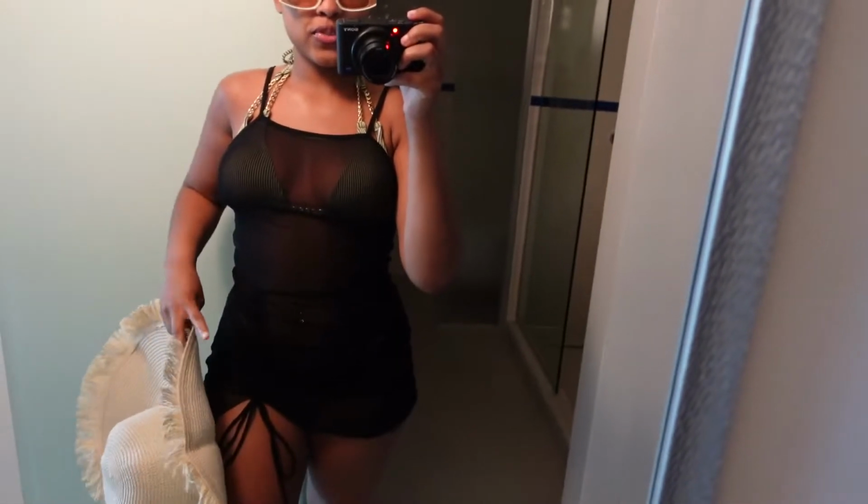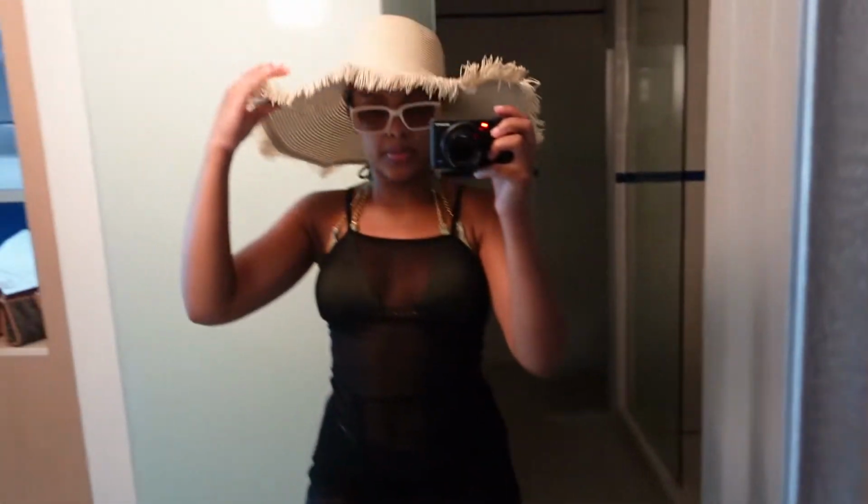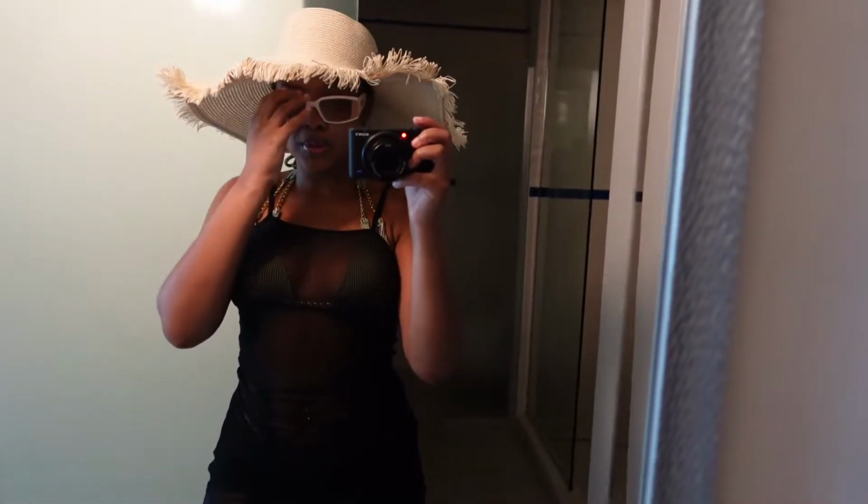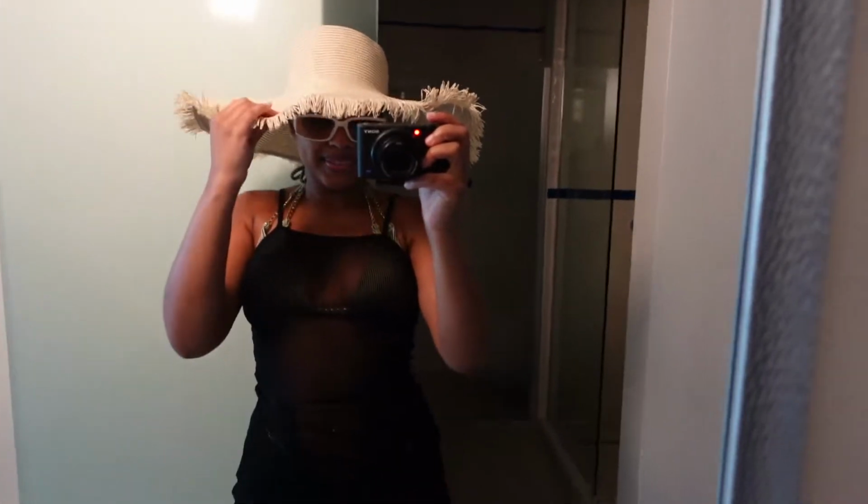My bathing suit fit. This is really cute, actually. I didn't think this cover up was gonna go, but it goes with it fine. But the whole fit is Shein, even the hat. The hat is just a prop. I don't know if I'm gonna be wearing it the whole time, but like one of these pictures I saw on Instagram, it's gonna be so cute. I'm probably gonna take the glasses off, but it's really cute.